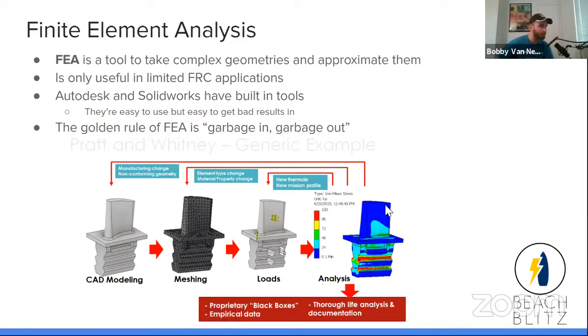Just by looking here, I can say, oh, my attachment down here has the highest stresses of the part, but then we've got some high stresses in the under-platform region. In the same way, on a FIRST robotics gearbox, you can say, hey, at this bearing interface, maybe the loads are really adding up in this one location. But the thing with FEA is, garbage in, garbage out.